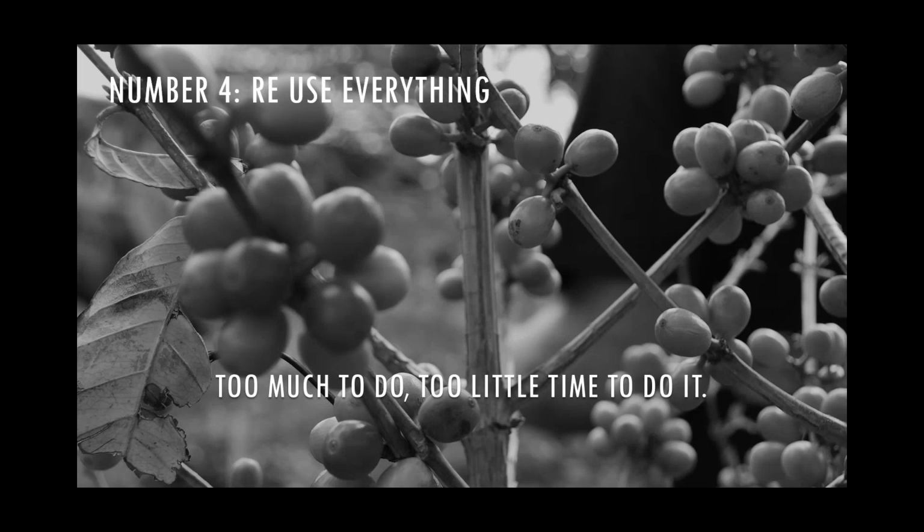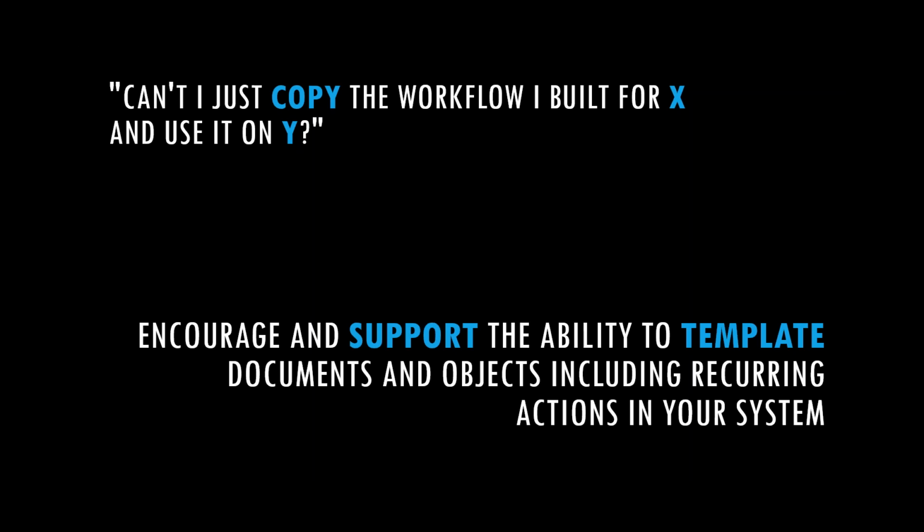And when I'm working with companies doing these requirements, one of the biggest complaints that we hear when working in enterprise systems like this is, well, can't I just copy the workflow model I built for X and use it on Y? And the answer should be, yes, you can. Not only should you reuse existing work, but you should encourage and support the ability to template documents and objects, including any kind of reoccurring actions that need to take place inside of the system. The benefits of doing something like this are immediate and pretty substantial reduction in the amount of time that it's going to take for each user who's invested in getting something done.